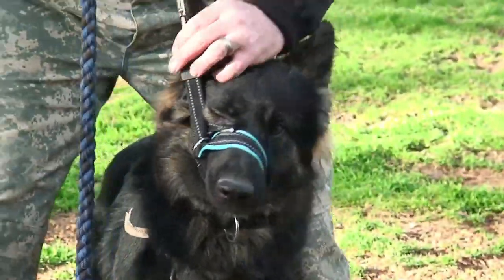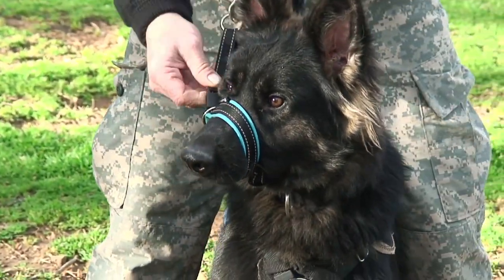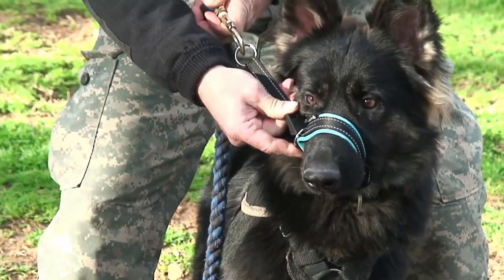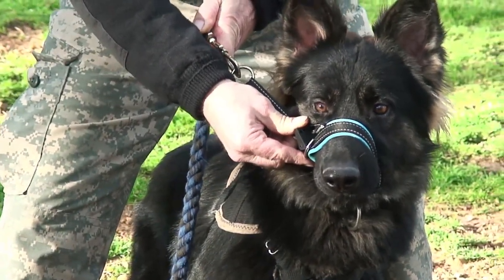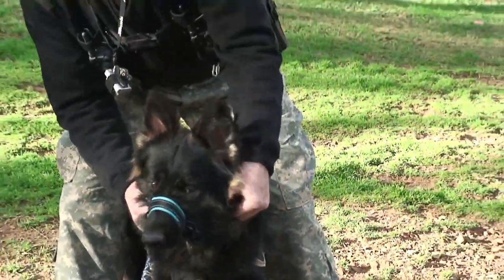This particular one actually has a lock that goes all the way down. And you can actually turn the snout harness into a muzzle if you had to. He's an awesome sport for letting me do all that to him.